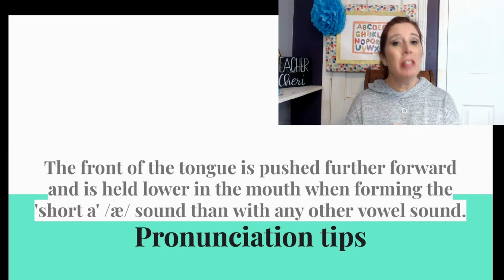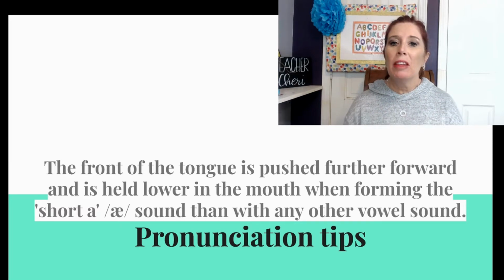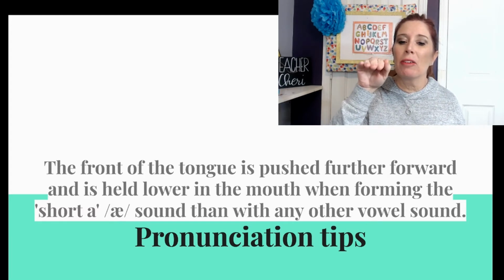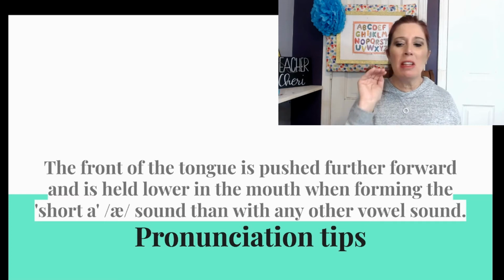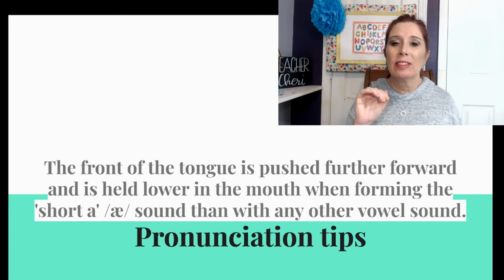Here are some tips on how to pronounce this vowel sound. The short A vowel sound is produced by placing the front of the tongue in a position to push further forward and being held in the mouth when forming the short A sound. So it is pushed further forward and lower in the mouth than any other vowel sound. Ah, ah.